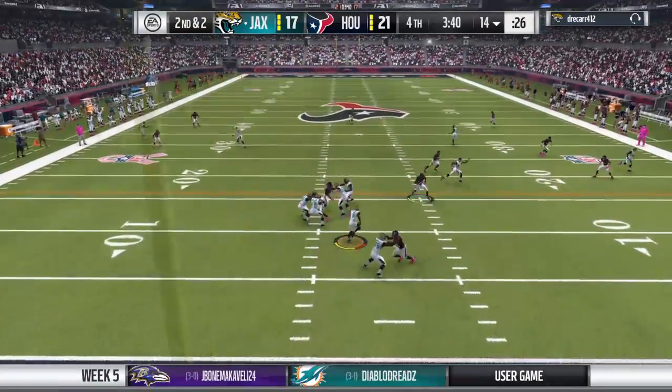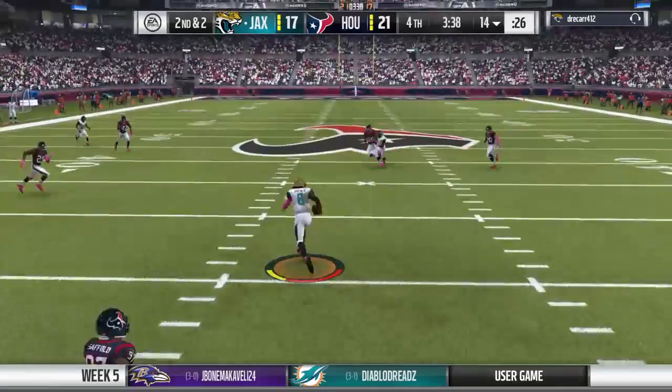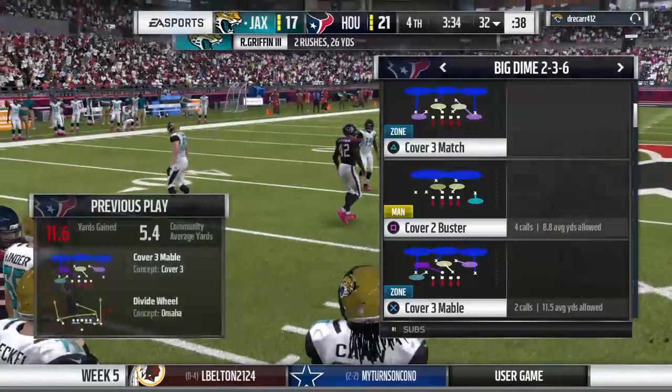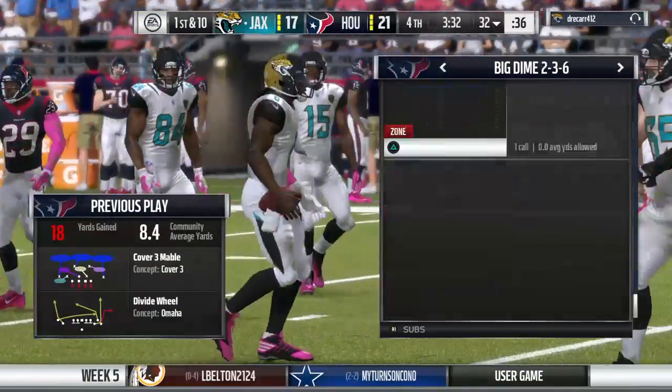To throw is RG3. And he's got room. And he slides to avoid the hit. He got 18 yards out of that one, and it gets him a new set of downs.